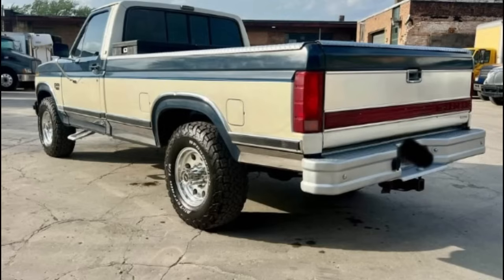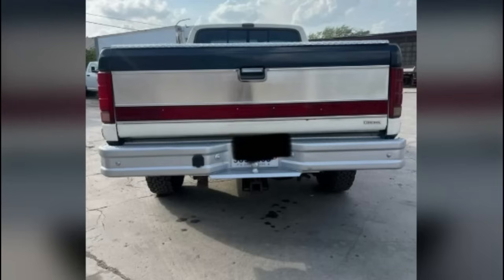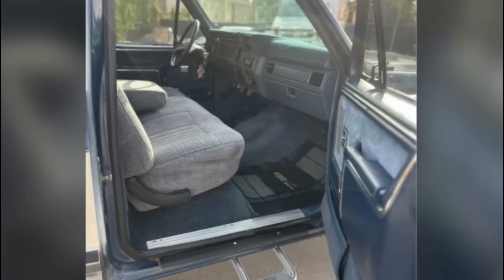This F-250 sounds great, drives strong, and comes with a full set of records and receipts for the work done under current ownership. One of the standout upgrades is a set of 16-inch BF Goodrich tires mounted on American Racing Baja polished wheels, a setup that costs over $3,000 and gives the truck a bold, aggressive stance that pairs perfectly with its classic styling. The body looks sharp, the stance is dialed in, and it's clearly been well cared for.